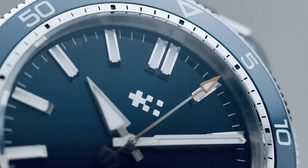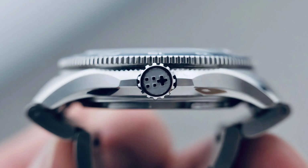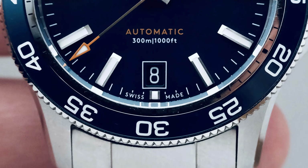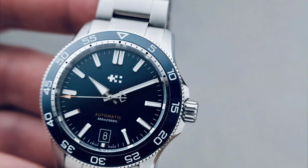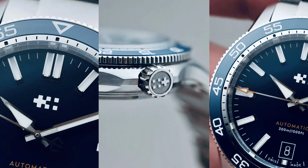The bezel is light blue on the blue dial and blue-white on the white dial. On the sunburst dial, the ceramic is replaced in favor of a textured steel bezel with raised polished indices in addition to the 12-hour inner ring. The crown screws down and offers 300 meters of water resistance, and the flat sapphire crystal adds to easy legibility.